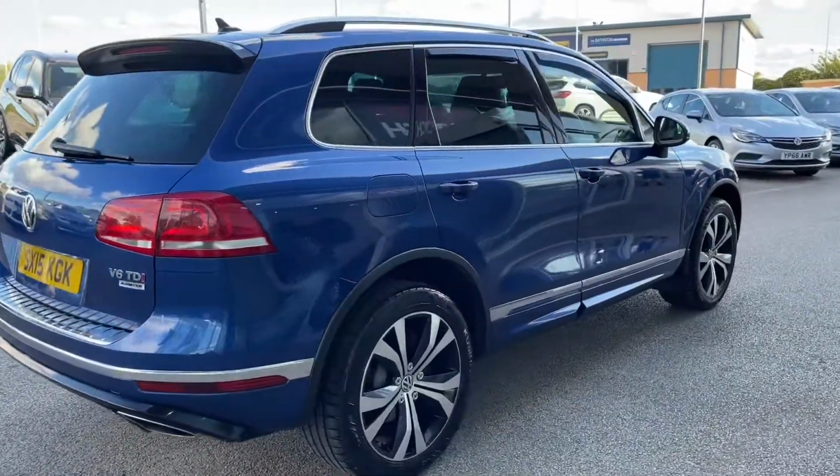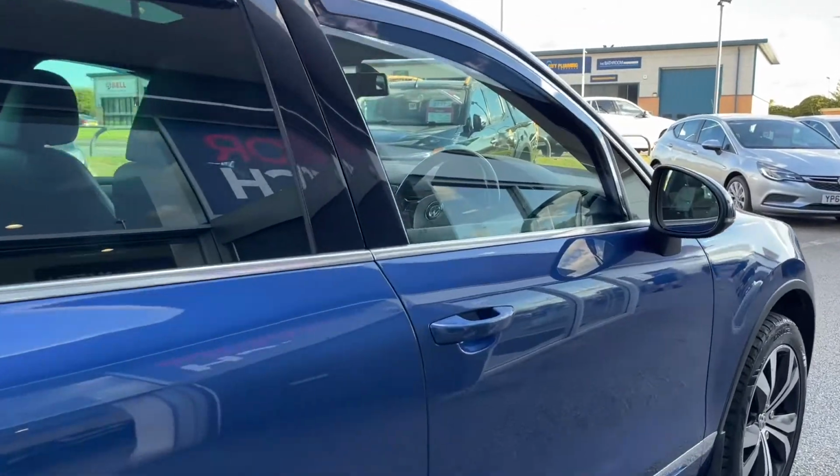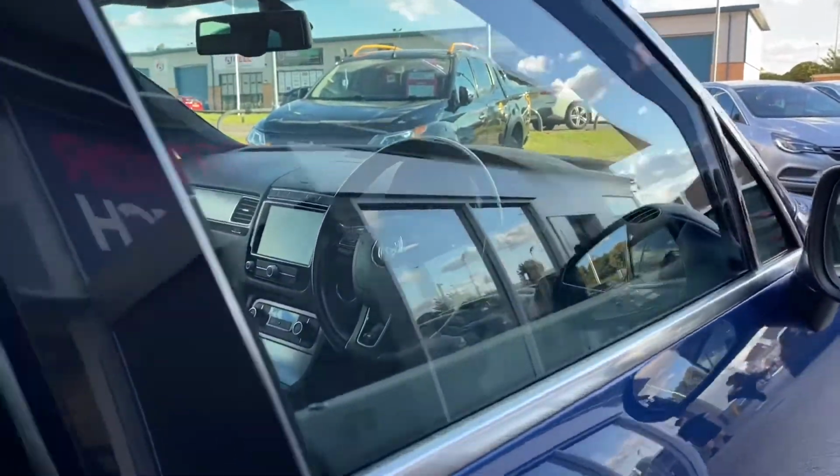Now, some more information included with this car is that it's only had 3 previous owners, and you'll be able to see they have kept it in an outstanding condition.